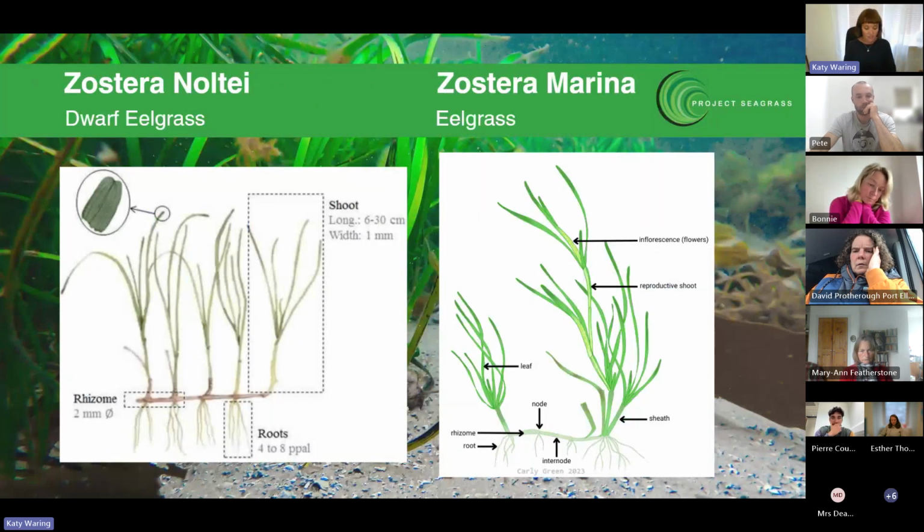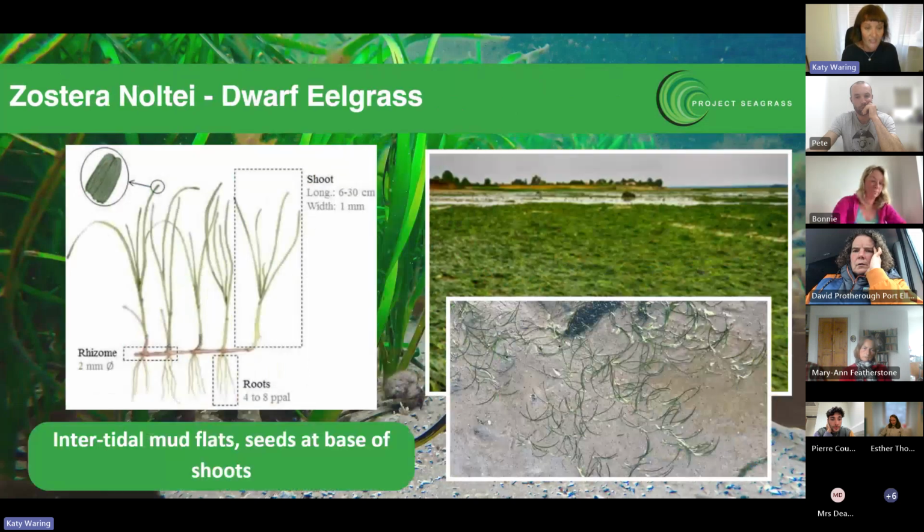So in the UK, we've got two species, Zostera noltii, which is dwarf eelgrass, and Zostera marina. So I'm going to go through both of them briefly. So Zostera noltii, as the name suggests, dwarf eelgrass, is the smaller of the two species. It's thinner as well in the leaves and much smaller. And as we discovered, the team, it's very hard to distinguish sometimes between the two species when they are growing about the same size. But generally speaking, noltii is found in intertidal mudflats and in that intertidal zone where the sea comes in and out.